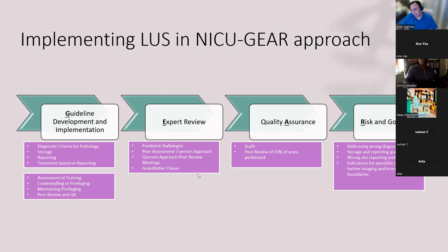Again, I've talked about the grandfather clause. We've talked about quality assurance, but what is very important when you're trying to implement lung ultrasound in your NICU is what happens if you make a mistake? What happens if you think that there is a pneumonic consolidation versus an atelectasis and you don't clinically correlate and you don't start antibiotics and you delay and you don't do a chest x-ray. And when you look at the chest x-ray, it's very obvious you've got what looks like a patchy pneumonic consolidation, which your lung ultrasound didn't quite diagnose, maybe because you didn't do the posterior regions.